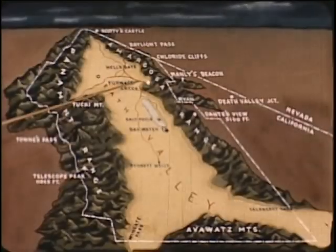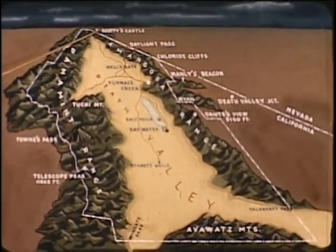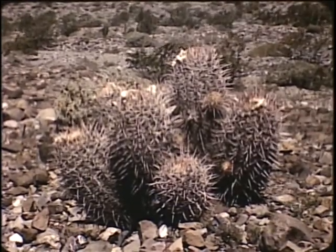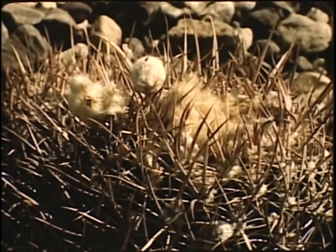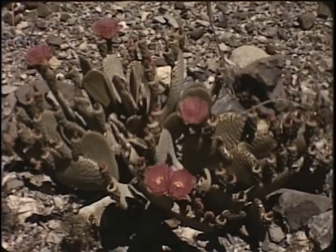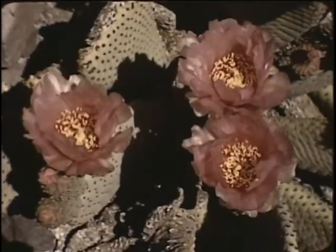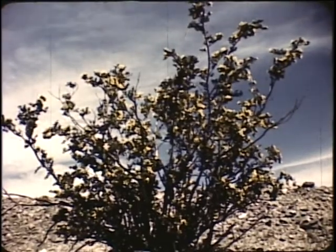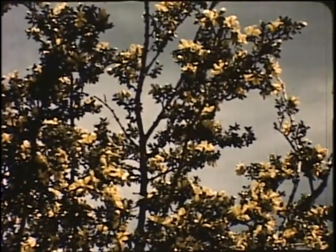From below sea level, we travel northward, climbing ever upward until we reach an elevation of 3,000 feet at Scotty's Castle. On our way to the castle, we travel for miles through a desert garden of cactus and shrub. Cottontop cactus are numerous. The brilliant beaver tail cactus adds a cheerful hue to the dry landscape. This evergreen creosote bush with its bright yellow flowers has a high medicinal reputation with the Indians.